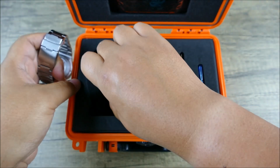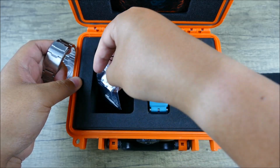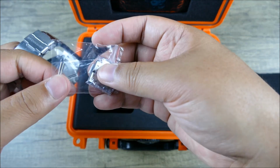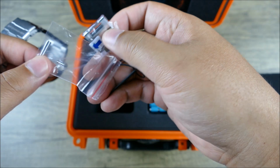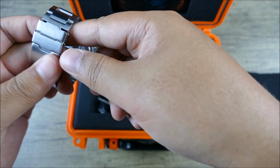That actually might be because down here there's some plastic where I kept the extra piece, and here's the extra links when I sized it. So I don't know if that pressed on it or something, but we'll get that. Okay, I'll clean it right now.